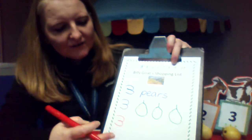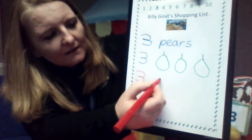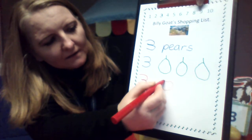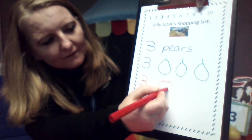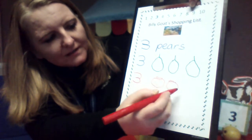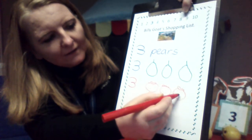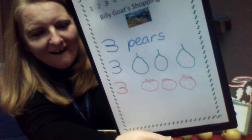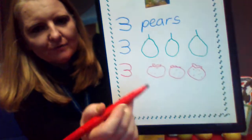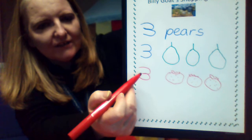Okay, so I'm going to draw 3 strawberries this time. You see? One, 2, 3. Look at my strawberries. They look good enough to eat. We've got 1, 2, 3 strawberries. 1, 2, 3. 3 strawberries, and that says 3. That's what the number 3 looks like.